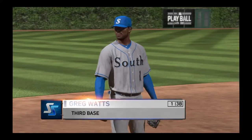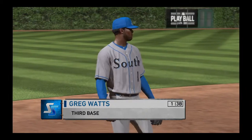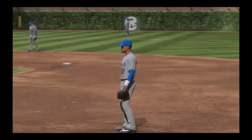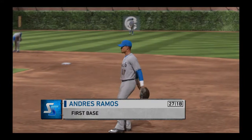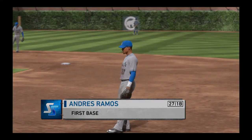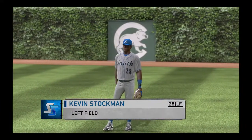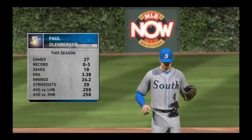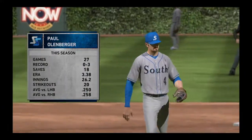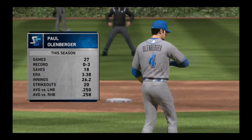Greg Watts is going to go ahead and stay in the ball game and play third down. Number 1, Greg. Andres Ramos will stay in the ball game as he'll take over at first base. Ramos. Kevin Stockman will stay in the ball game now and take over in left field. Stockman. Paul Ollenberger gets the call from the pen to take over on the mound and start the home 7th. Ollenberger.